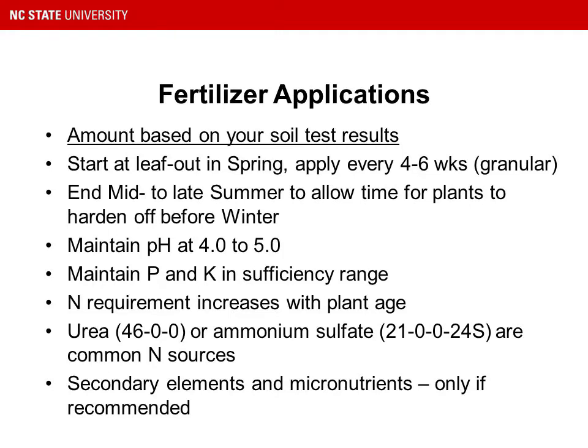Soil testing is really important because that's what you base your fertilizer applications on. As you can see from those two soils, very different recommendations based on the soils. Generally, blueberries are not going to take up any fertilizer until they start to leaf out in spring. And most of our fertilizer, if needed, is applied early in the season. And you want to end by mid to late summer to allow the plants time to harden off before winter.